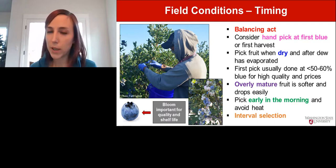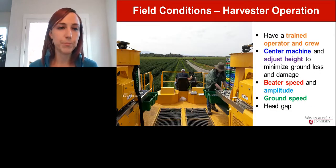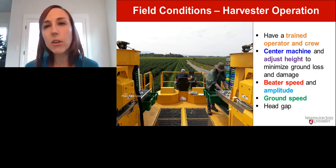You want to make sure that you're picking early, just like you would in a hand situation, and avoid the heat during the day. And then going back to the interval selection, you want to make sure that you're picking in an interval that optimizes quality. Now, having a good harvest operator cannot be understated as well.